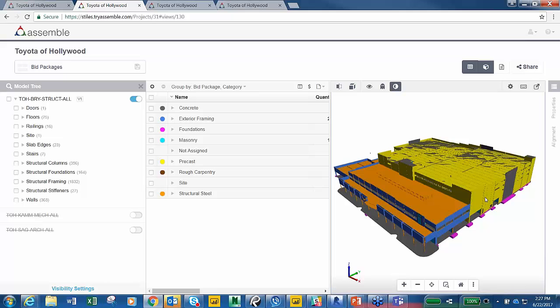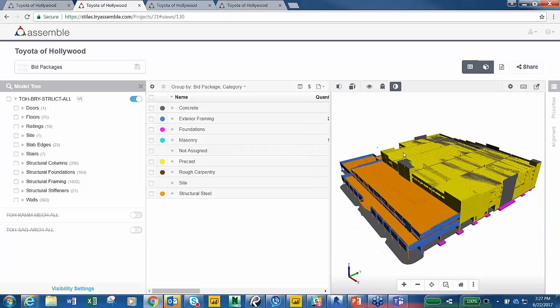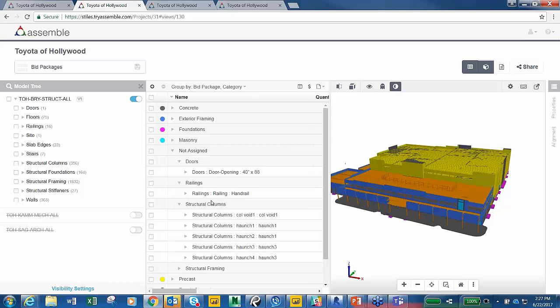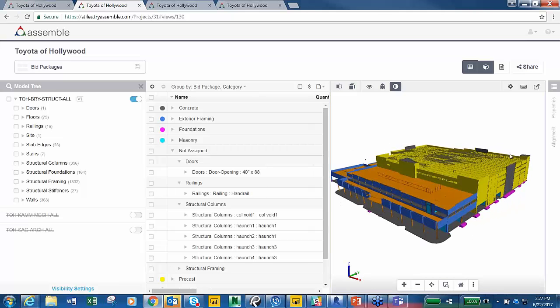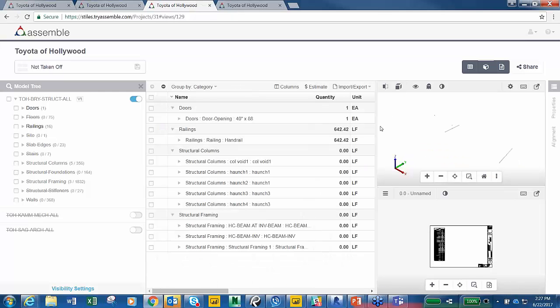And one of the things that we always want to see is, have we taken off the whole model of whatever we have. So you can see that we have some things that are actually not assigned to a bid package here. And traditionally, this is, okay, we've got a door opening, some railings, and so on and so forth. And the way that we do this is we do this in a view where we actually have everything disappear as we drop it into these buckets. So I'm going to switch over to that view.